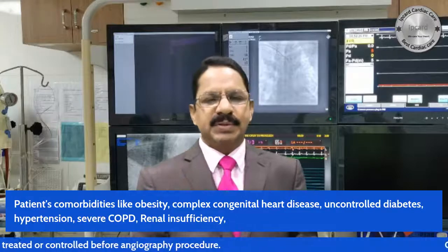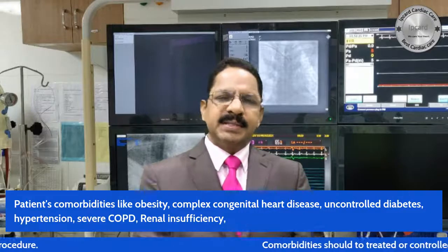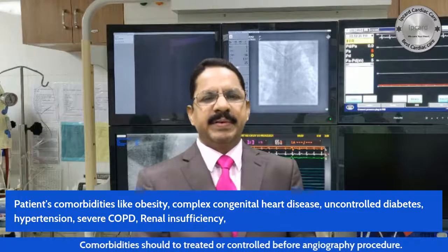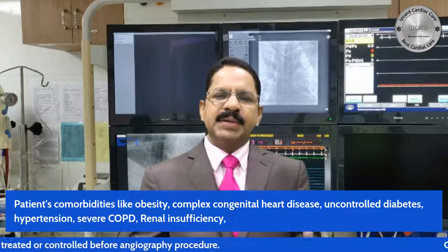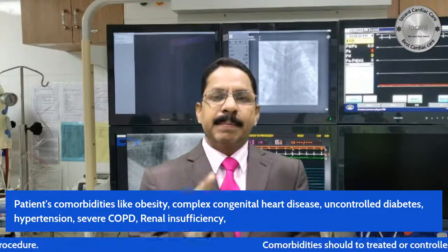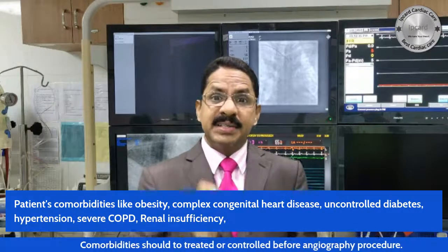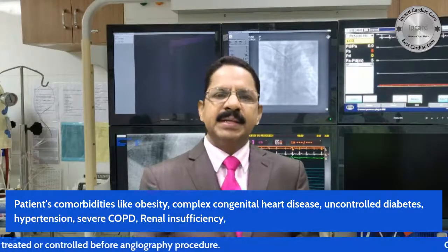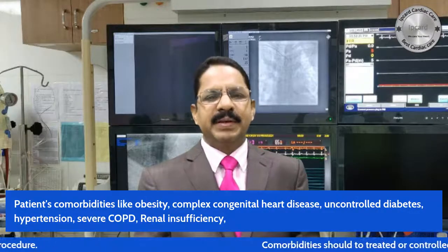That is not the elective procedure. That is a very important life-saving procedure. In an elective procedure, we can take all the risk factors and stabilize them before taking the patient for angiography. In an emergency situation, it is not necessary to wait for the patient to stabilize all the risk factors. Importantly, the consultant cardiologist will decide on the patient's safety. Because the procedure is going to save the patient's life, he will take the patient for angiography, followed by angioplasty.